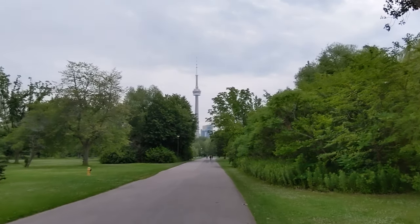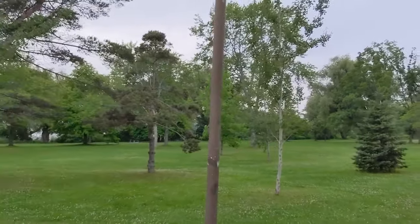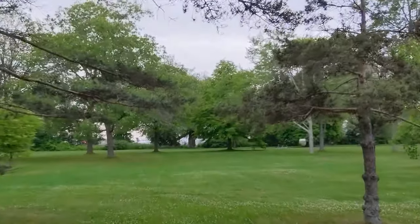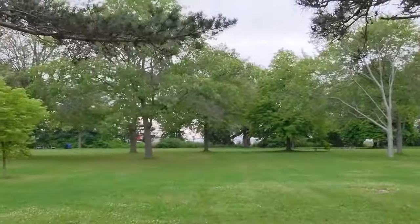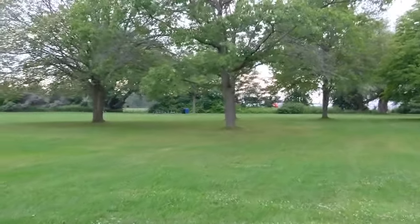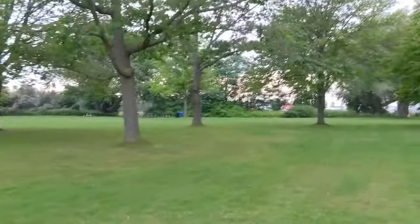So what I'm going to do is get close to the planes. Looks like we have an opportunity right here. I can see some planes. And another problem I have is that it started to rain. So looks like I'm going to have to stop the video very soon and take shelter somewhere. I'll include the next part of the video once it stops raining.